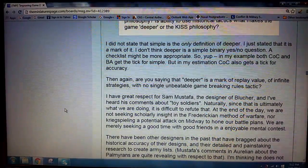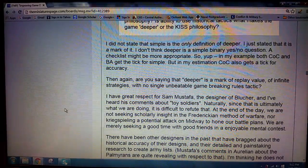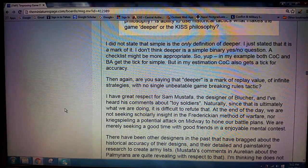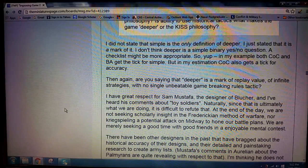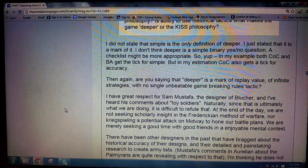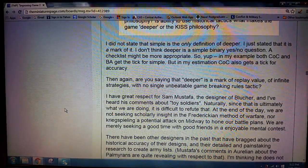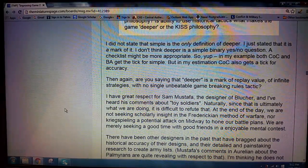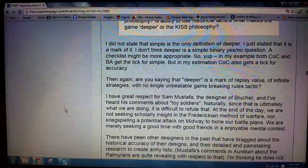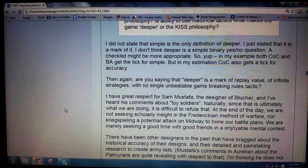I have great respect for Sam Mustafa. By the way, this is where, right there, I just said it, quote, "with no single unbeatable game-breaking rules tactic," unquote. This is another one of these little hints in my mind that gamers, well, actually this discussion has come up at least once very overtly that I've seen recently. There's a perfectly valid concept of tactic in a game sense, within the concept of gameplay. There's a perfectly valid definition of tactic, and for that matter, strategy. In other words, with respect to gameplay, there are perfectly valid definitions of tactics and strategy.